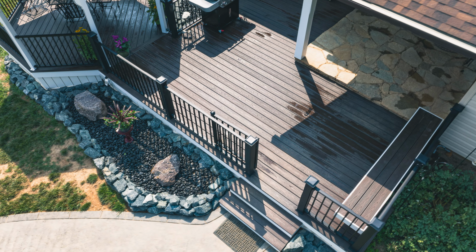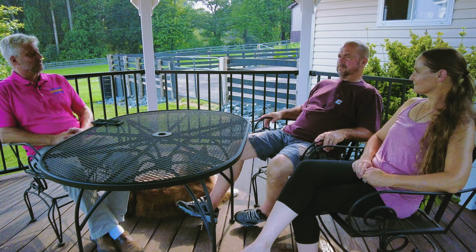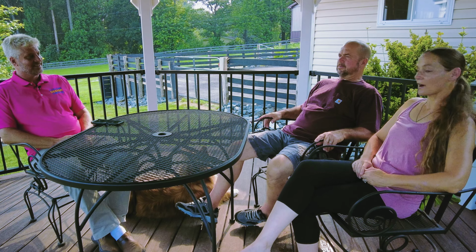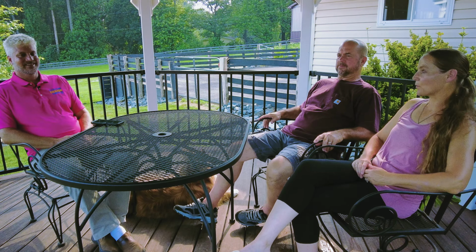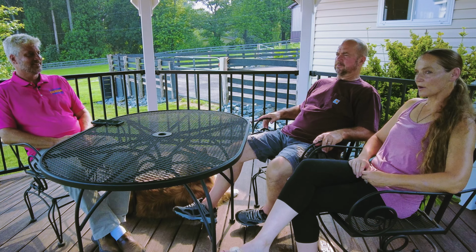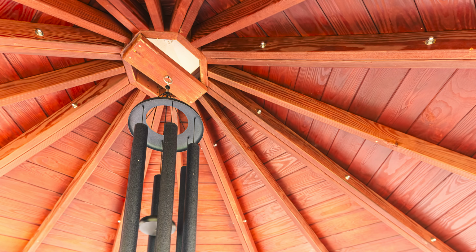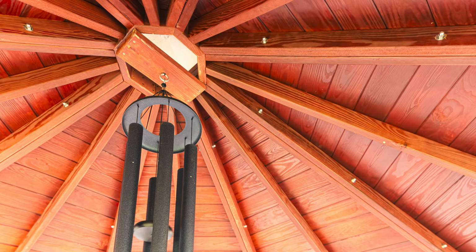That's awesome. So how have you guys been enjoying the space, or how do you plan on using it now? Pretty much exactly what we're doing right here. We come out, dogs hang out with us. We watch the horses grazing. We watch storms roll in. This thing's awesome. A little bit of wind, it chimes nicely. And we just thoroughly enjoy the space. It gives us the view of exactly what we bought the place for.